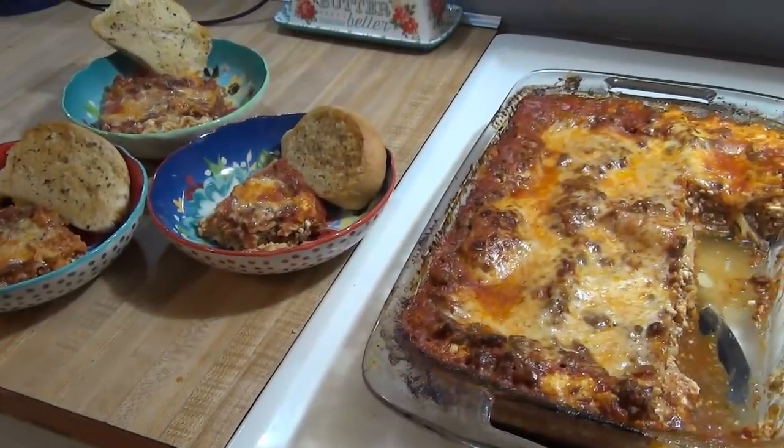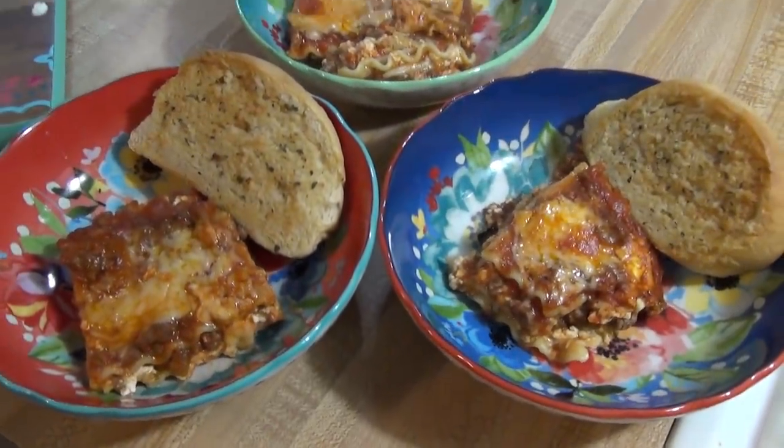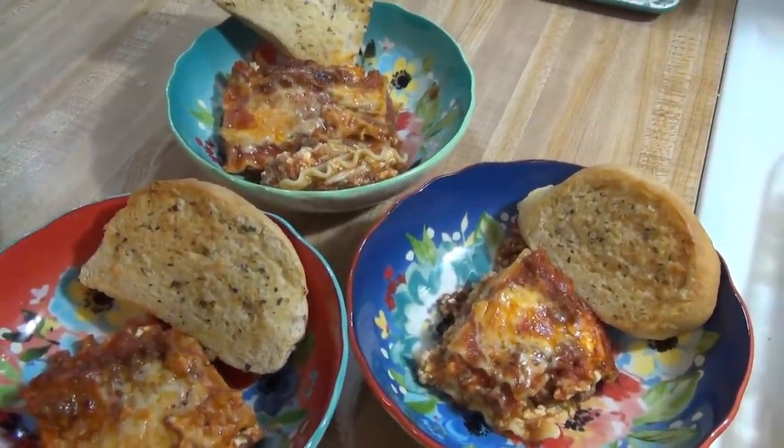Okay, I let the lasagna sit for probably about 10 minutes so it can kind of cool. And here are our plates. And this is the bread that I made, I think it was last week. And I said I was gonna freeze it in slices, which is what I did.